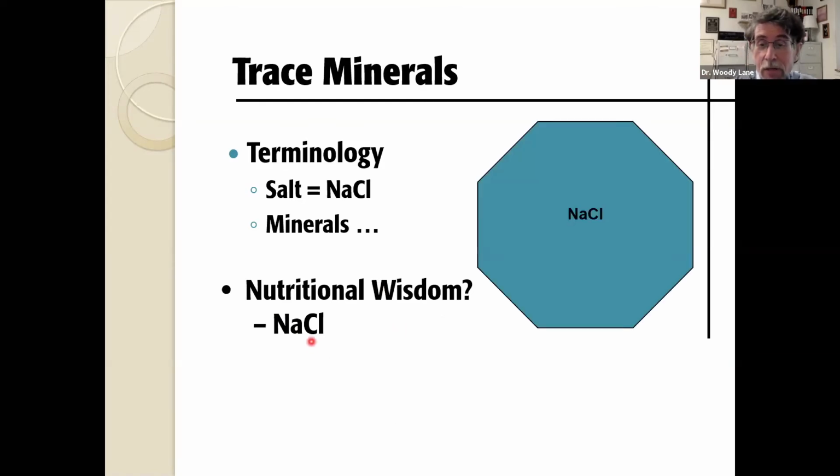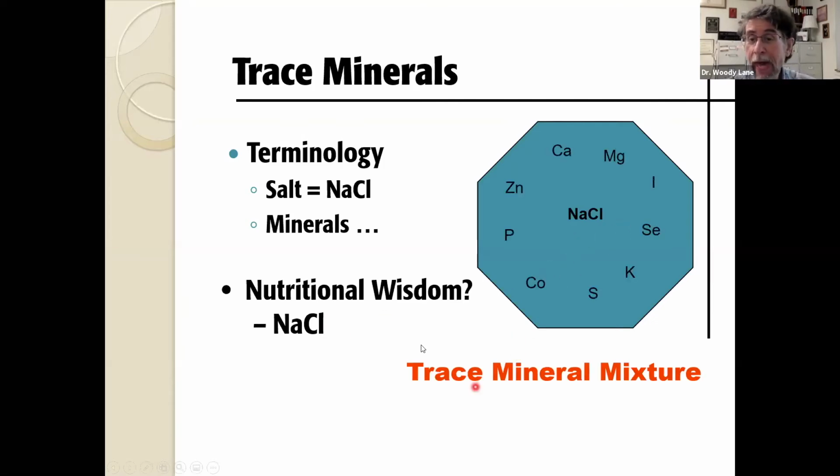In any case, we use this concept of salt in a very simple way. Animals will seek out salt. So what we do is we provide the salt and we add all the other stuff with it. Salt is basically the carrot. Animals like the candy, and they'll come and they'll eat the rest of the stuff, and they'll put up with the rest of the stuff. So we put this whole mixture together. It's called the trace mineral mixture, and that's what we feed, using salt as the driving force. And depending on where you live, there's at least 3 trace minerals that are needed.